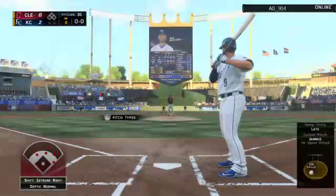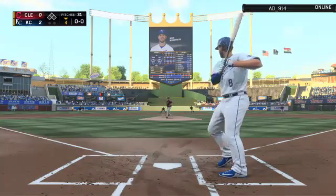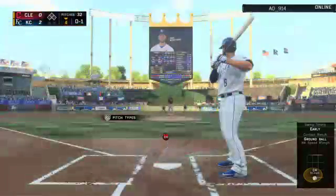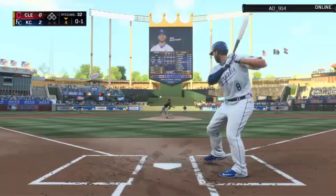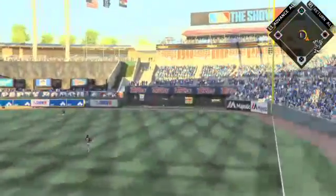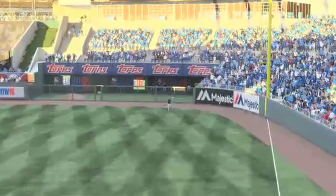Mike Moustakas is set to lead us off in the home half of the fourth inning. And they jumped out to that early lead, so now it's all about just adding on. The windup and the 0-1. Pulls this one into the air out into right field. And this is taken in out there by Bruce for the first out.